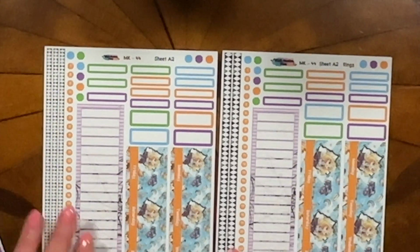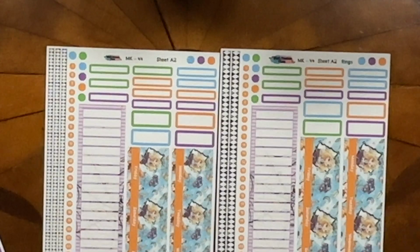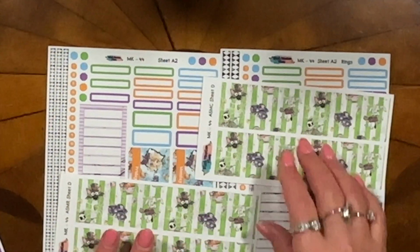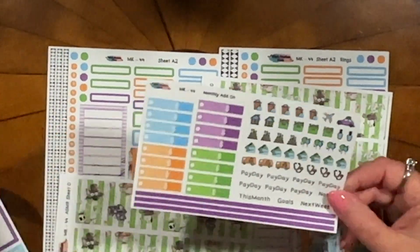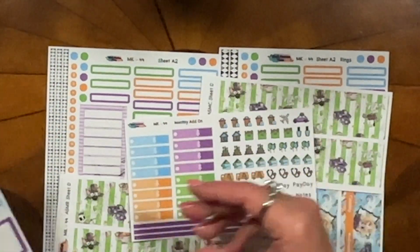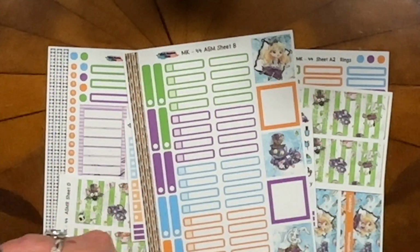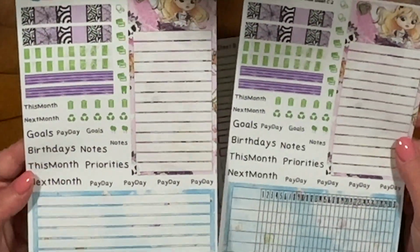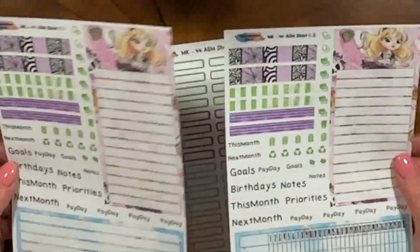So here is the difference between the coil and the ring. I believe this is the coil, this is the rings. So Sunday or Monday start. Then you get coil or rings washi for the days that you don't need. Here is your monthly add-on, sheet B. Isn't that cute, y'all? I love it. And then you get sheet C, either with the lines at the bottom and your habit tracker, or habit tracker or lines for your dashboard.